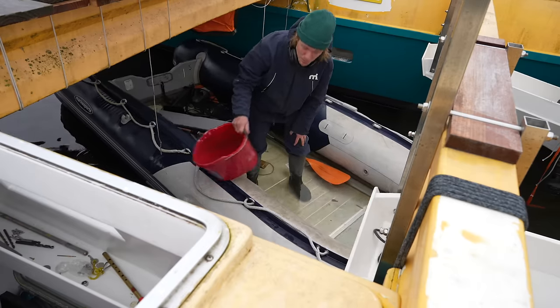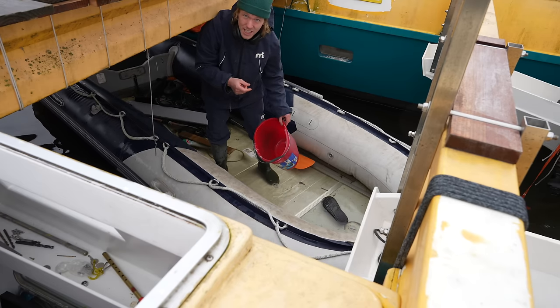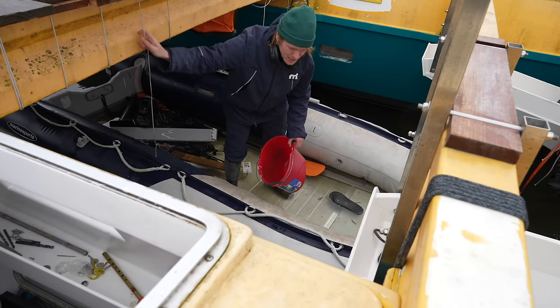I don't really have a pump, so yeah, I'll just clear out the water. I've got a new dinghy as well, which I'd like to get running. It's nice to have a bit of extra transport, but the engine wasn't working last time, but we'll see.